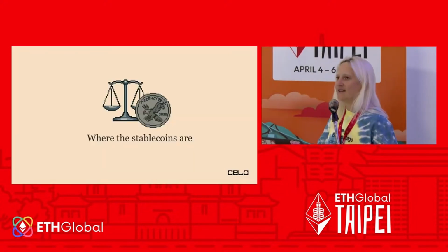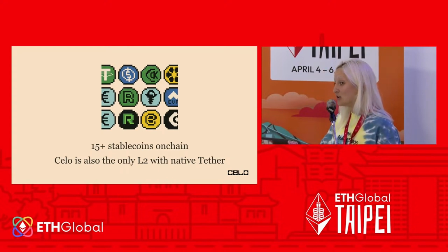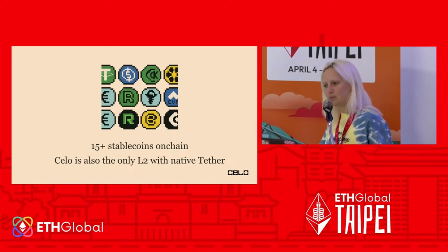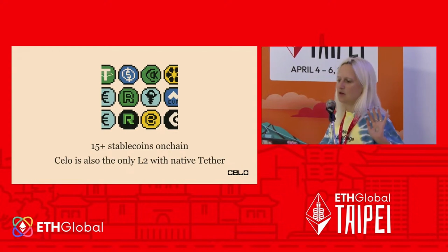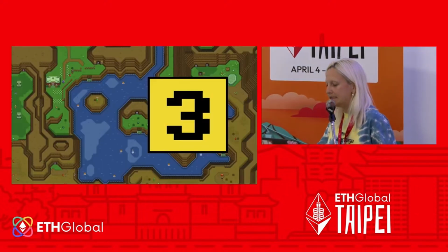Reason number 2, Celo is the home of stablecoins. We have more than 15 stablecoins on Celo. We have 2 euro stablecoins, I think 8 dollar stablecoins, and then a lot of regional stablecoins enabled by the Mento protocol, so they are native stablecoins on Celo. We have the Philippine peso, the Kenyan shilling, the Ghanaian cedis, obviously cEUR, cUSD, and many more regional stablecoins coming in the future. If you're building any kind of DeFi tools, this is super interesting.